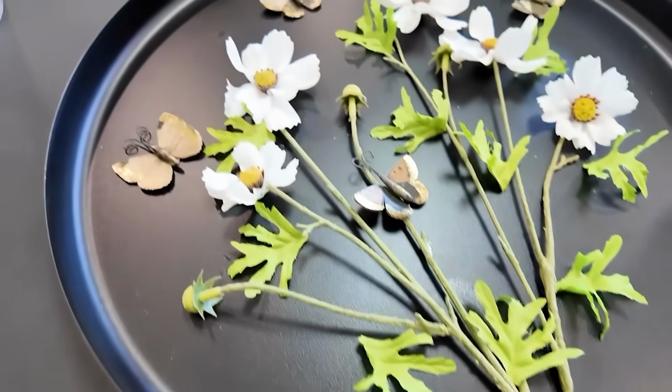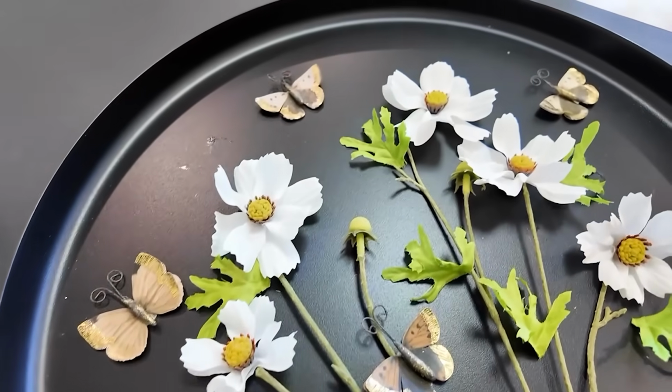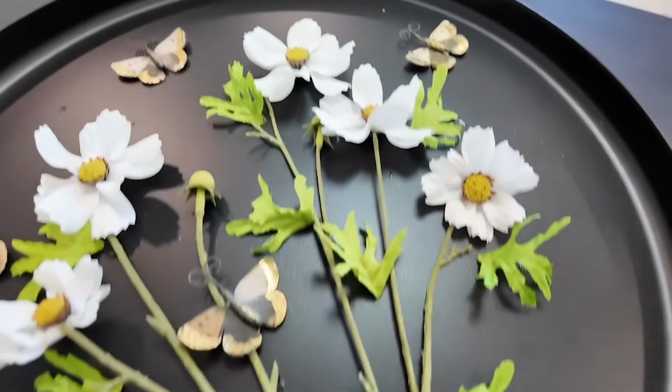So I went back to the craft store and I got different flowers. I just kind of wandered around and tried to assess what I wanted to do, and I'm going to try doing a new one in the other tray, like I had mentioned. And then I also got some new little butterflies because I'm going in a different color direction. So let me show you what I've got. Way less flowers, kind of a different color palette, a lot simpler. So we're trying again.